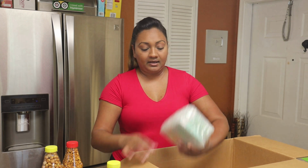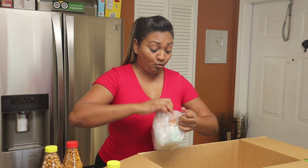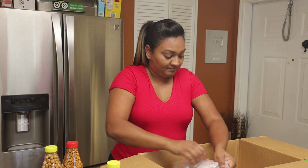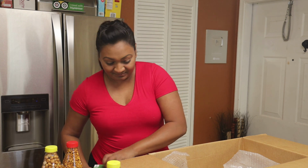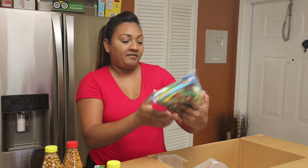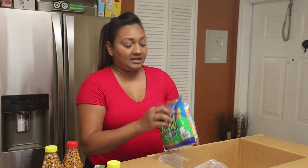And in here, we have 2 Milo and 2 Orchard. So let me just open that up because I want you all to see it. Okay, so 2 Orchard, 2 Milo. And the last item in the box is this family size party pack. And there are 24 pieces in here.